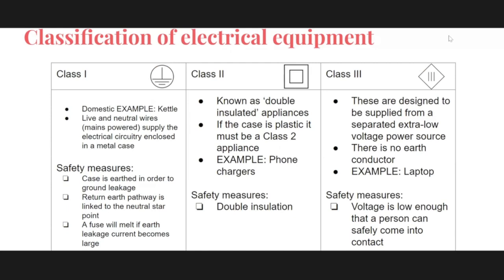And then finally, class 3, these are items that are designed to be supplied by an extra low voltage power source. So for example, laptops, there is again no earth conductor, but the voltage should be low enough that if a person touches it, comes into contact with it, it shouldn't actually cause electrocution.